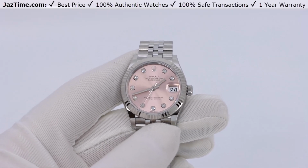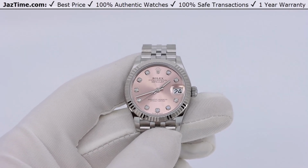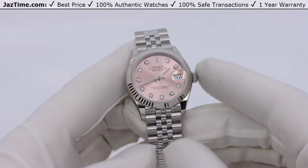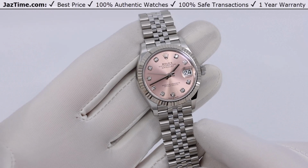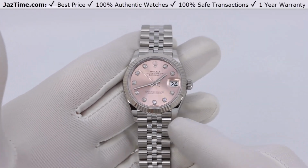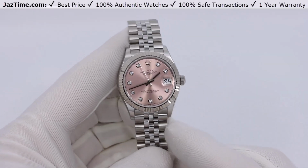Now let's talk about where this watch stands in the lineup of other Datejusts. Rolex is making Datejusts for ladies in sizes 28, 31, and 36 millimeter. For men, it's 36 and 41. So this watch, being the Datejust 31, lands right in the middle of that. It's a mid-size. Now, the Datejust 28 is for those who have a small wrist.